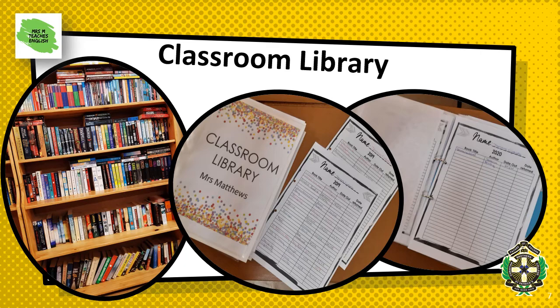I have a small classroom library with loads of young adult novels. At the beginning of every year, I make a page for each student that I teach. Students are allowed to borrow one book at a time from my library. I write the title of the novel on the page with the date that the student borrowed the book. They may take as long as they need to read the book, and when they return it, I write the return date on the page. It's a very simple method which allows me and my students to keep track of what they have read.